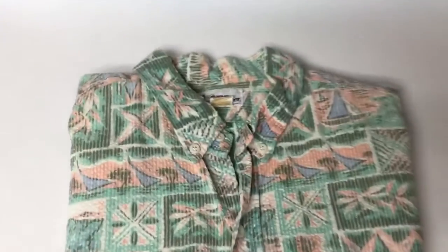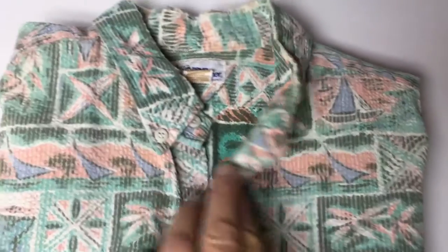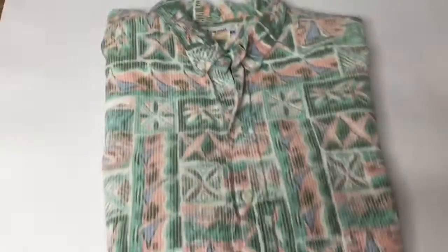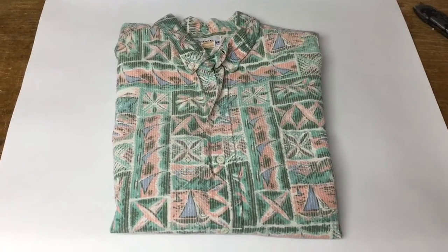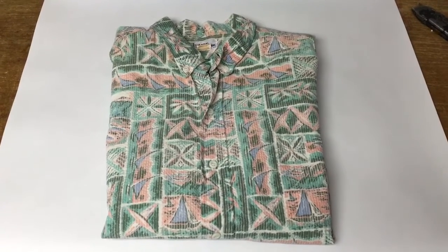This is a vintage Rain Spooner Hawaiian shirt. It's a reverse print, sort of a seersucker type cotton material. Extra large. Had this for quite a while, but it did sell for $54. Just a $2 pickup at the, I think it was a garage sale. It might have been a thrift store.